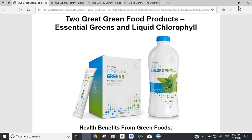Just about everything from Synergy Worldwide is in line with the new packaging that they did for the microbiome products. And so we want to look at Essential Greens and Liquid Chlorophyll. For any of our listeners in European countries, the liquid chlorophyll is known as Mystify. I take that back, as Phytolife. It's called Phytolife in the European countries where Synergy Worldwide operates.